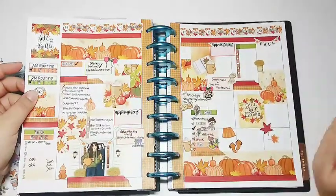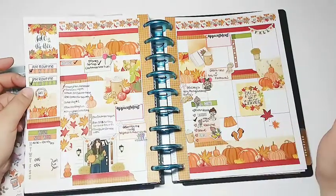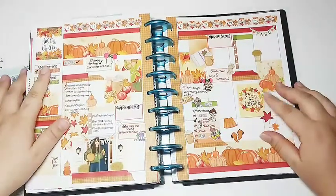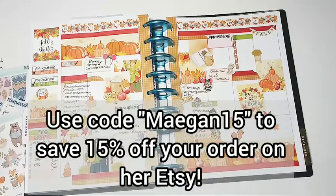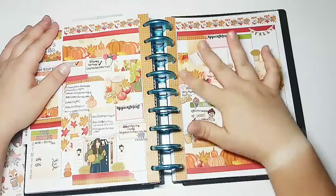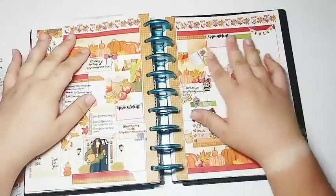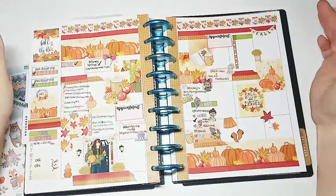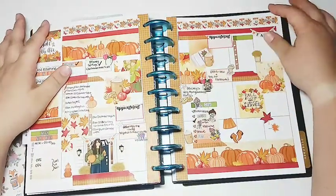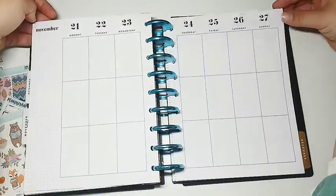So this was last week's kit. It's actually Friday the 18th right now, so I haven't completely finished everything, but this was using Redhead stickers, the Fall Is in the Air kit, and I absolutely love this kit so much. I love the feel of her stickers. I have a thing about texture, and this is such a beautiful spread. In my opinion, I love the stickers. I love the fall vibes. So that was last week's. So we're going to go ahead and head into this week.